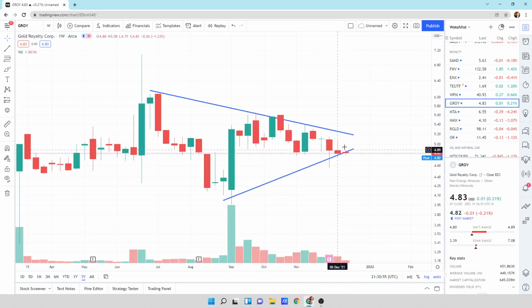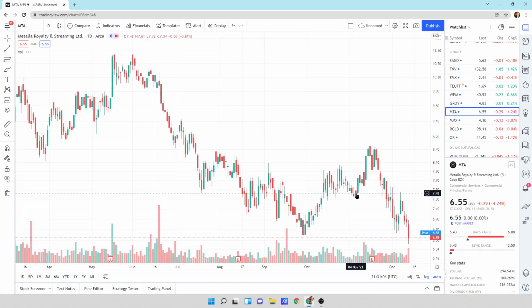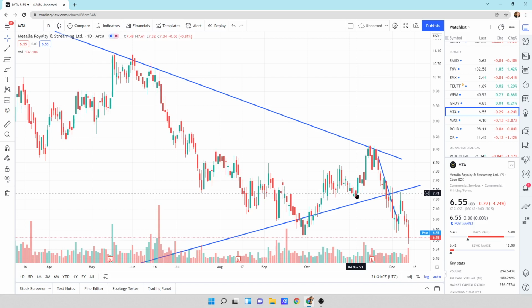We've got Gold Royalty right at the bottom of its pattern here. Big bearish engulfing patterns. This could break to the downside, guys. It could, with those couple of candlestick patterns.